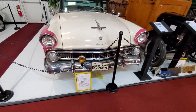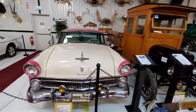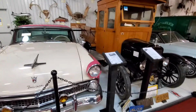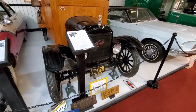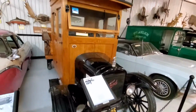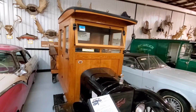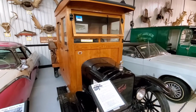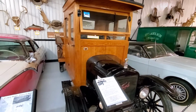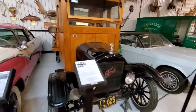Big lady's car. Fairlane. A lot of wood in that. Some of these old Ford trucks, they used to build the bed out of the crate that the other parts came in.